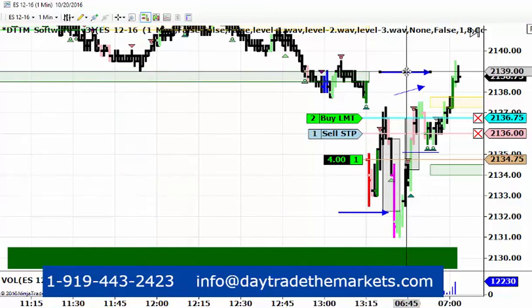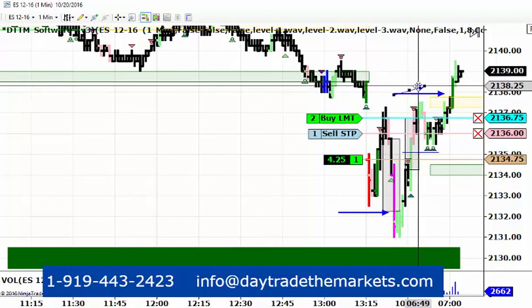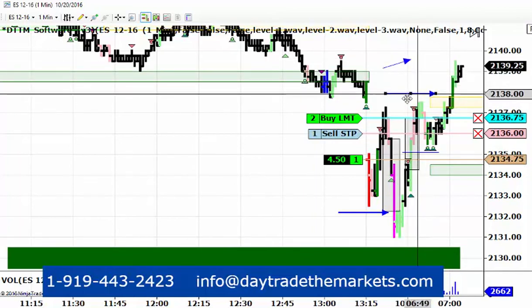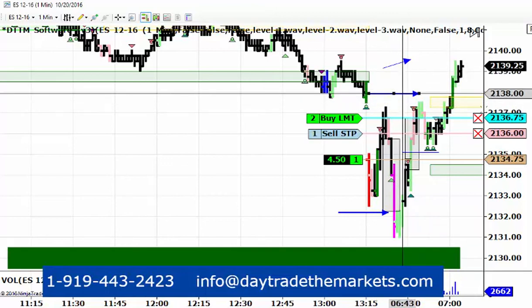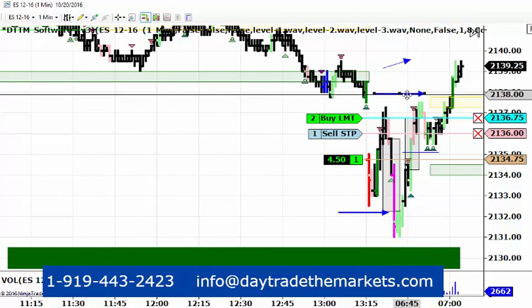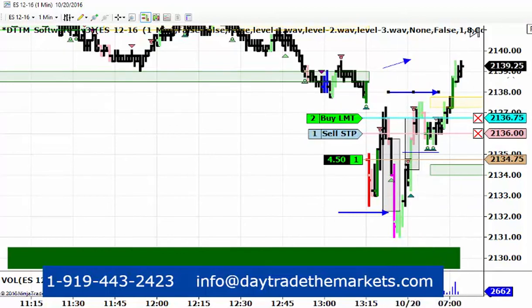This is a 38. It's a potential resistance area. It got up to 38, 37.50. So I was looking at 38. It got close to that and backed off. Now it's certainly made its way through.